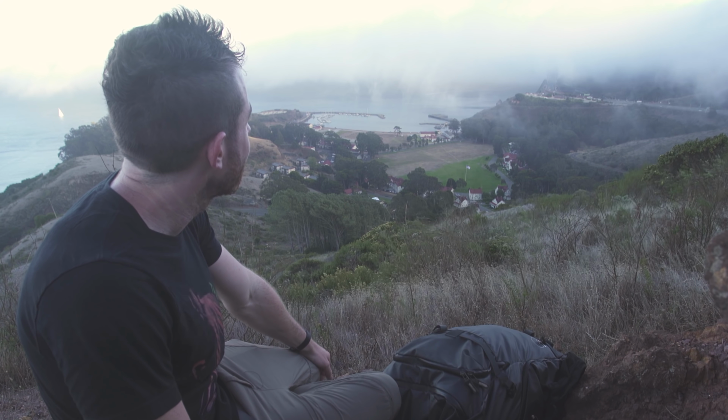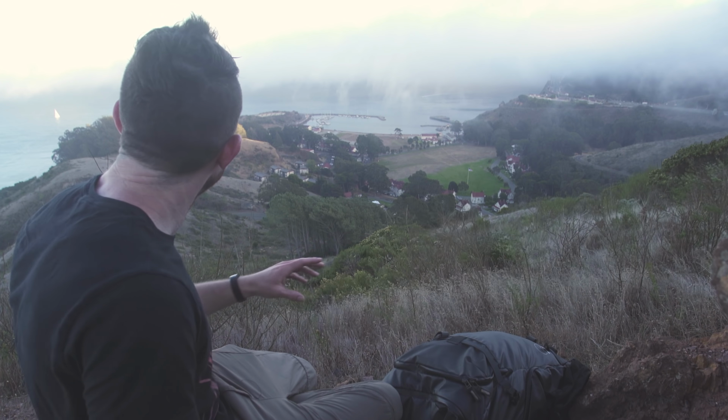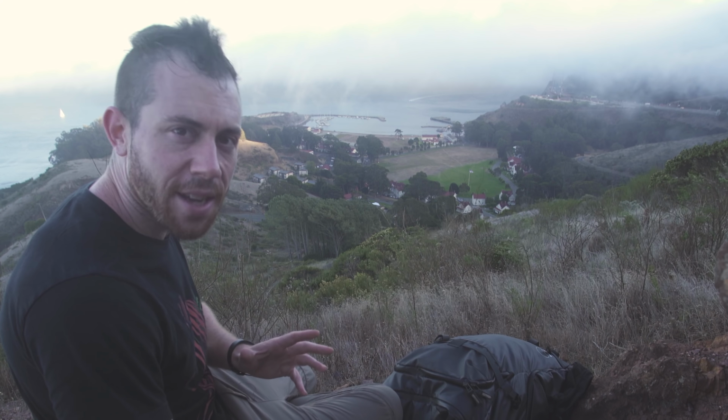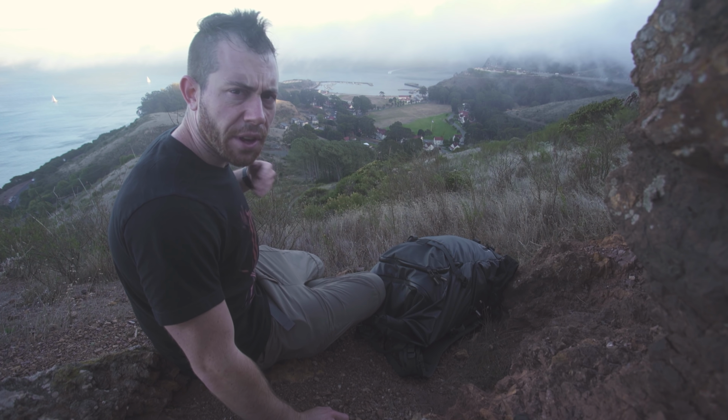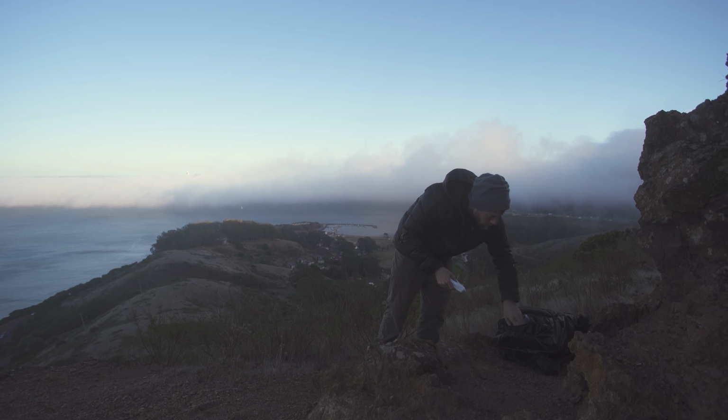We don't really have the Golden Gate Bridge at the moment. We've got a lot of fog pouring over it. I think I'm gonna wait a second, enjoy the view, see if things change in the next 5-10 minutes, and then we'll see if we can shoot some images.